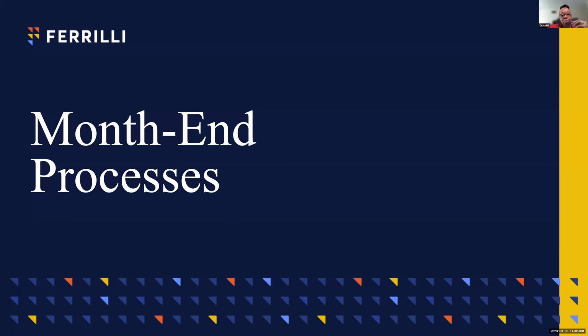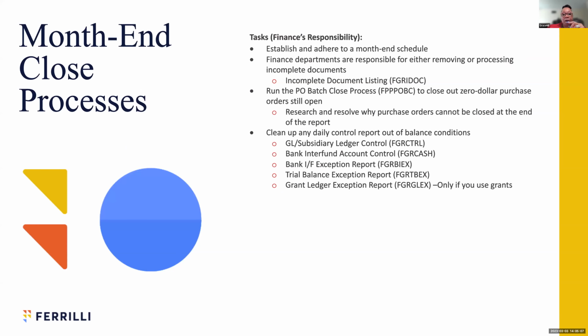Typically, we should be looking at doing some similar processes at the end of each month, because we find that if we clean up on a month-by-month basis, by the time we get to that 12th period where we're trying to close, it's going to be a lot more efficient and a lot easier to do. So typically what I like to recommend for my clients is that you look at these tasks that should be repetitive throughout your fiscal year, but these are processes that you can run on a month-end close.